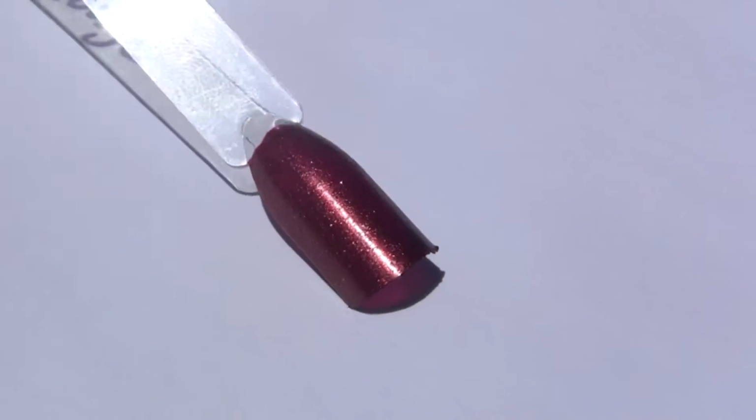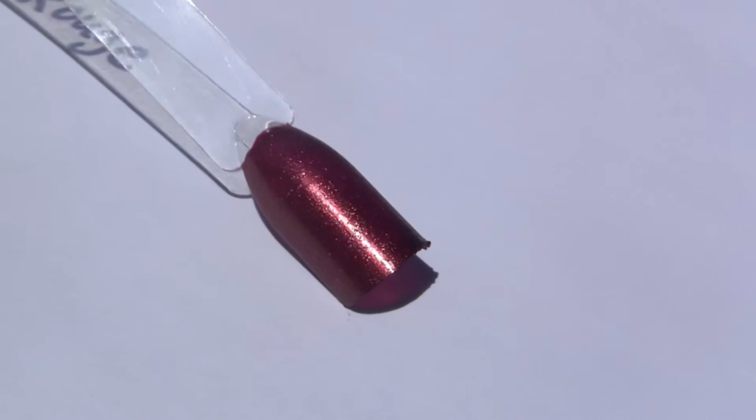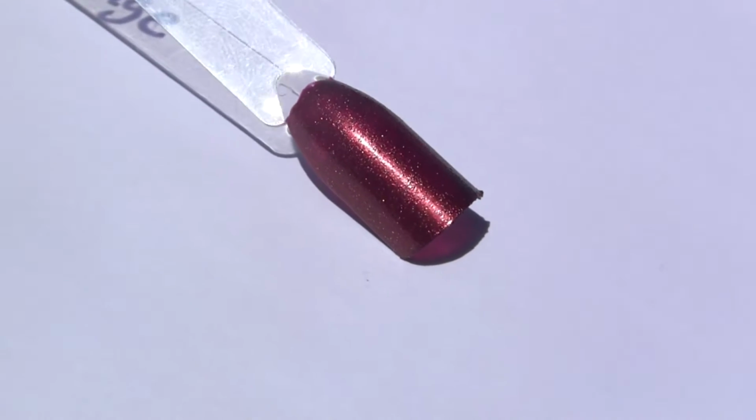It is just such a gorgeous fall color. Like I said, it's that cranberry reddy color. It's a nice formula. I really liked how it applied, and you can really see the glitter nicely on your nails. So I think it's going to be one of those that's just going to pop and flash on your nails.